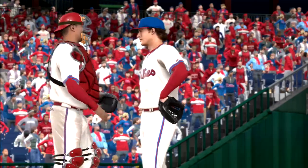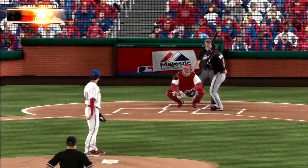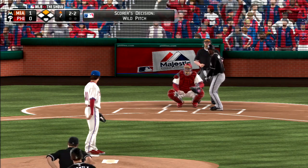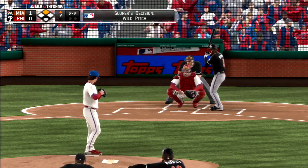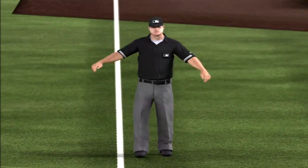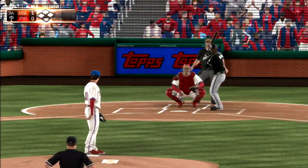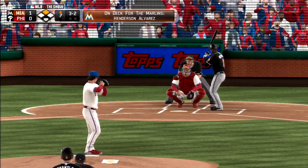Not exactly the finest of starts to the inning out there on the mound. A walk followed by a wild pitch. Look, this is a good time to go out there and say, hey, what's up? Started to go. Did he hold up in time? Yes, says the first base umpire. It's ball three now.